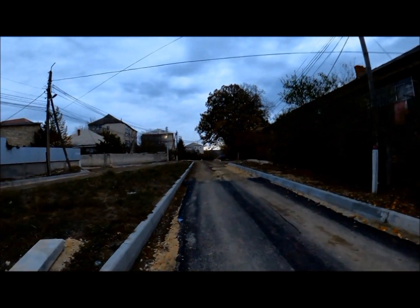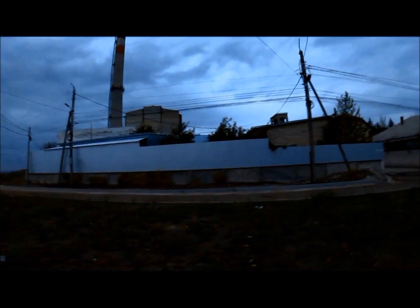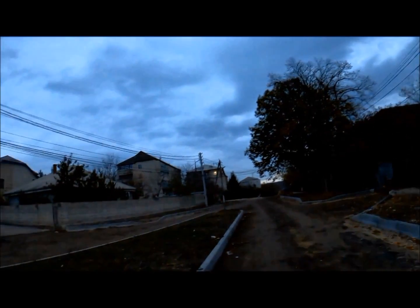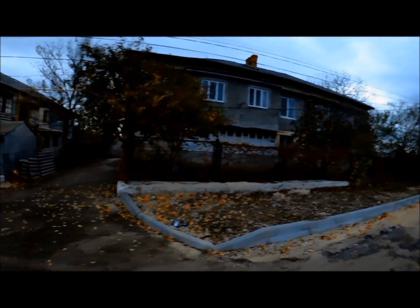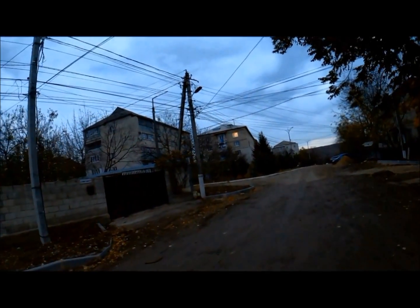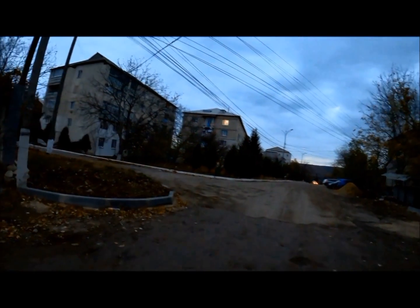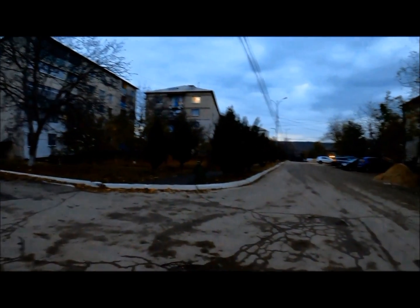This is some old communist apartment blocks here. Probably built as factory worker homes. Although factory workers would probably have just lived anywhere in Orhei. But this is kind of a hilltop residence. And if you keep looking near the horizon, that's another hill area. From here you go down to the bottom of the valley and then you go back up, and you can see the highlands by the horizon there.